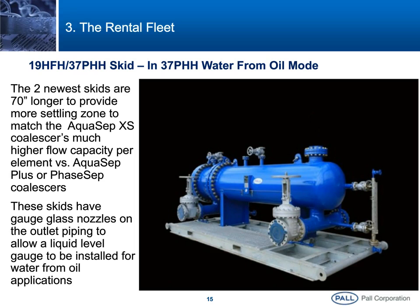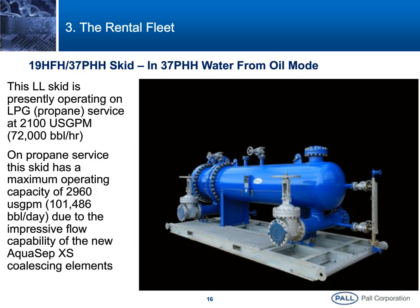This housing is presently installed on an LPG application running continuously at 2100 GPM, about 72,000 barrels an hour, and has the capacity to go up to 2,960 GPM, a little over 100,000 barrels per day, based on the capability of those AquaSep XS coalescing elements.